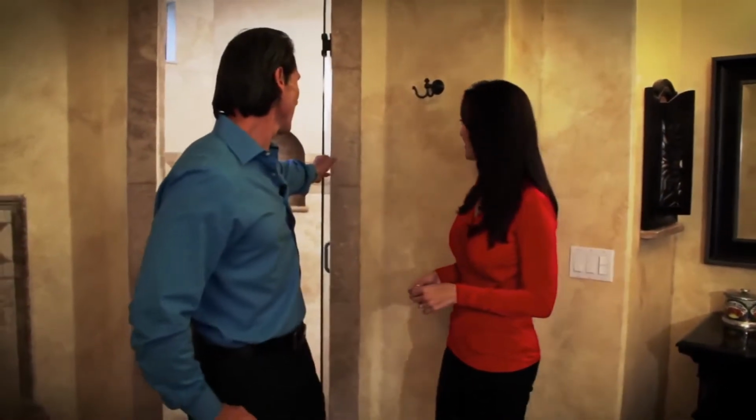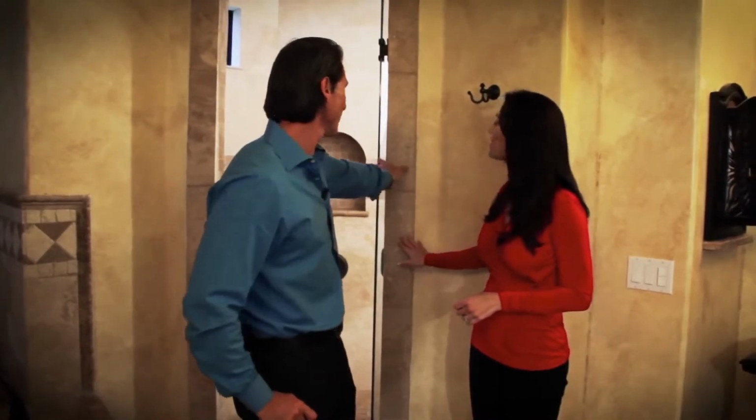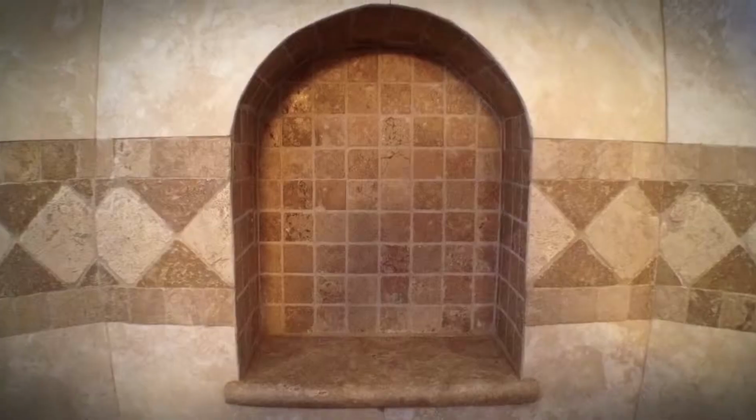Sure. If you can see in the shower, what we did in the shower, we have the same design, so it complements the backsplash very well. If you look at the side of this door, on the entry, we have a 4-inch border, which we picked up from the same material we use on the floors. We also have some mosaics, which then match the back of that niche. You've literally painted this room with stone.